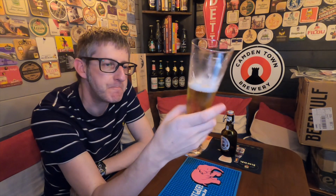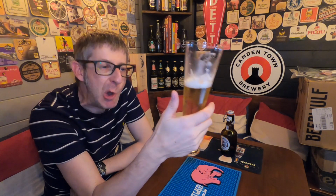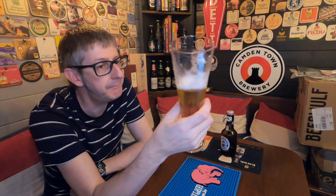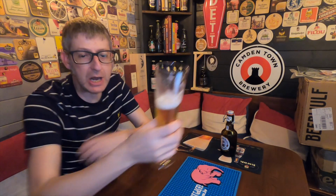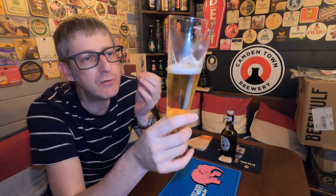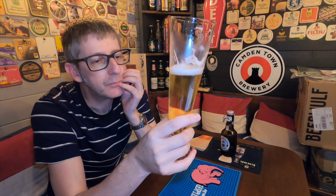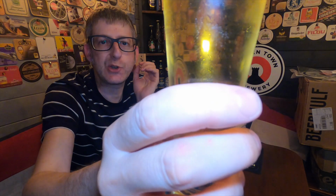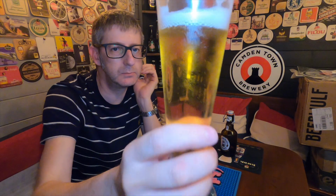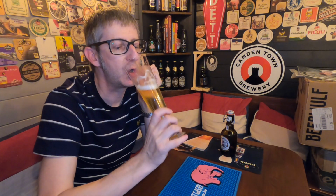It's just so refreshing. And it feels so light. It doesn't even feel like a 4.8% beer. What can I say about it? It's a cracker. It's not overly carbonated as well. You know, like some Pilsners are really, really fizzy. You can see the carbonation in that glass. And it's just right.